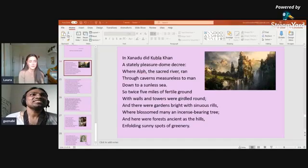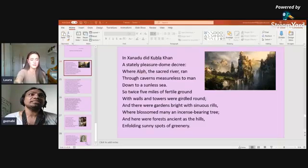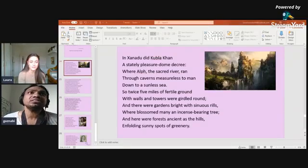In Xanadu did Kubla Khan a stately pleasure dome decree, where all the secret river ran through caverns measureless to man, down to a sunless sea. So twice five miles of fertile ground with walls and towers were girdled round, and there were gardens bright with sinuous rills, where blossomed many an incense-bearing tree, and here were forests ancient as the hills, enfolding sunny spots of greenery.